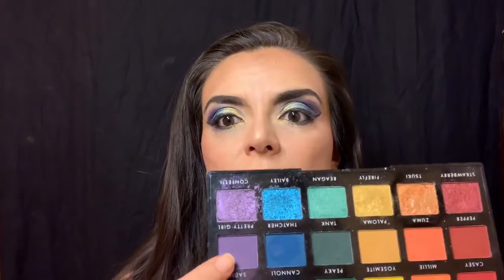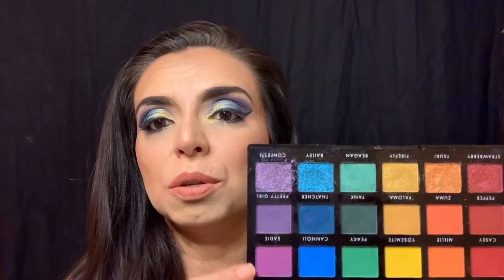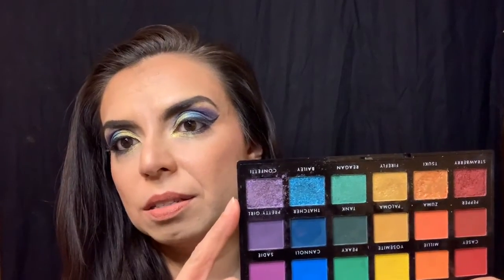The colors are very pretty. Like I said, what made me grab this palette is this second row of colors, which I think some of these colors are pretty unique. I'm in love with this one. It's nice to have darker value colors in there, not just your typical brights and their companions, the shimmers. So yes, they are pigmented, they're colorful, they're really nice.